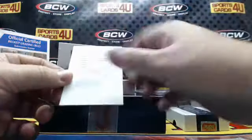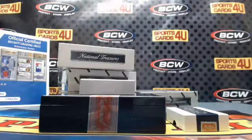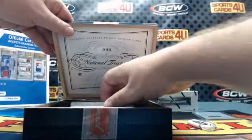And Retro Treasures Platinum 2008, card number 2. For the Falcons, Matt Ryan. Box 1. Done, son.